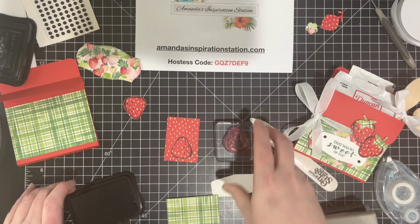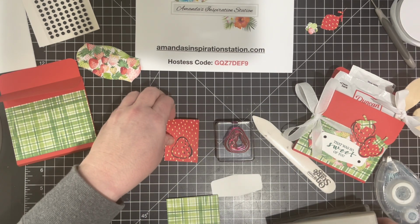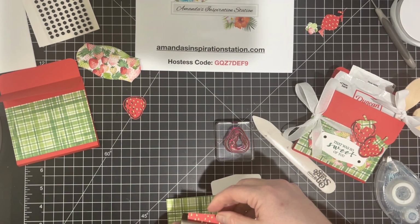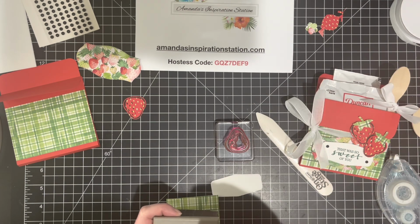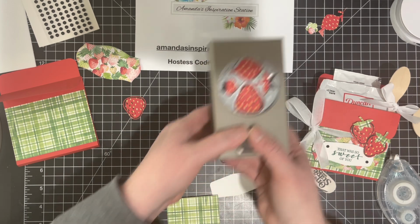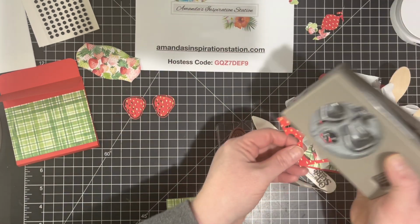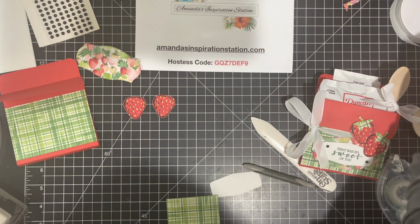All right. So we don't need any more of the stays on. And then we're going to place this inside here. And of course, I snipped off my thing there, so I have to center it in there. All right. There's my 2 strawberries and my little mess over there. Okay, so that part's done.